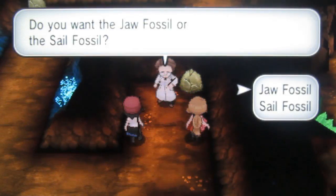Last time, we got up to this part of the cave where we talked to this professor nerdy dude, and he asked us what fossil we should get. I left it off here and closed my DS, and I'm so glad that I'm recording this and haven't clicked any buttons, because I was scared while setting up my stuff that I had clicked a button, but I didn't. It was just like X or something. I don't know what I clicked, but what am I talking about? Anyway, we got to this part, and I asked you guys which one we should get, and I looked through the comments.